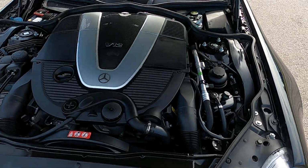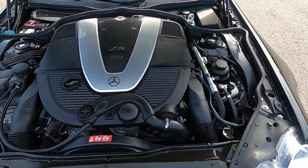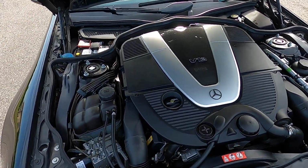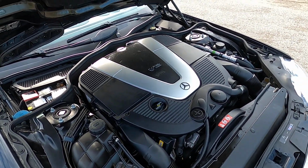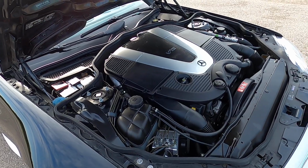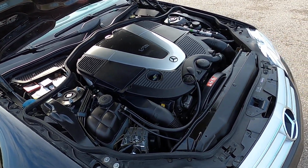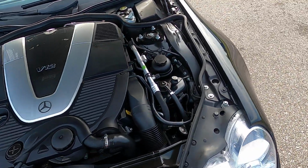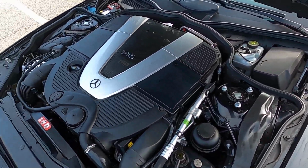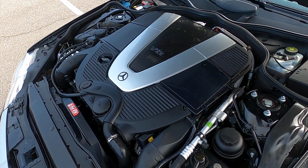And here we have our naturally aspirated V12 engine. These sound absolutely crazy with a modified exhaust. It makes a lot of power as well. It makes this incredibly fun to drive. It's a very smooth, consistent idle. No strange sounds or anything like that. It sounds very healthy. It shifts really smooth.